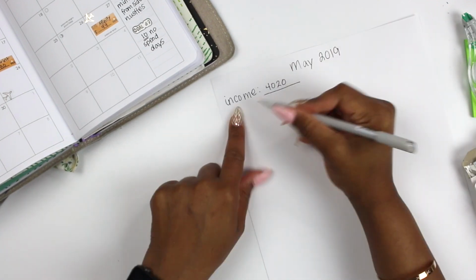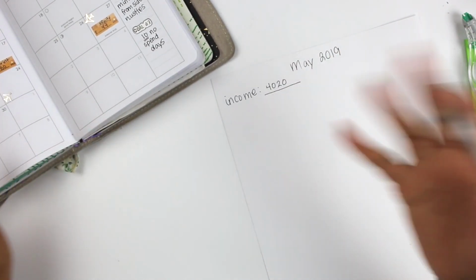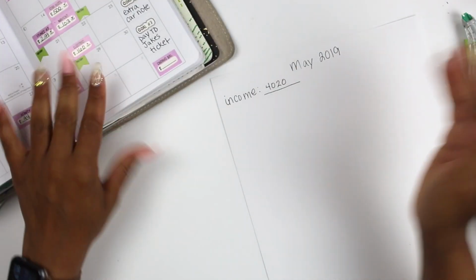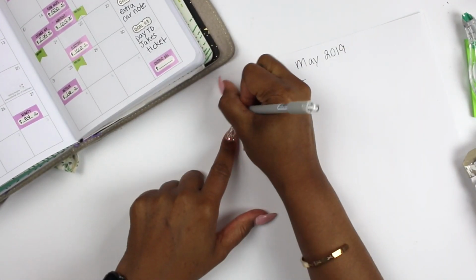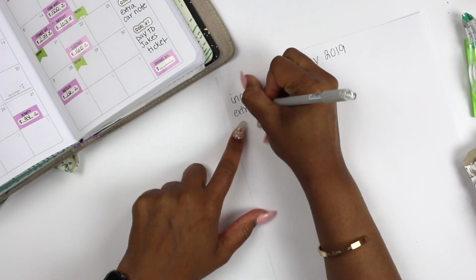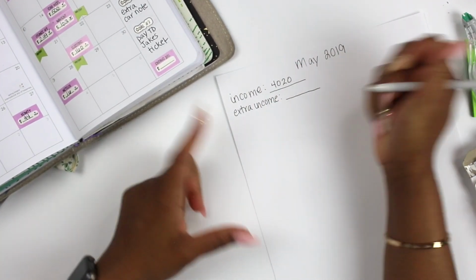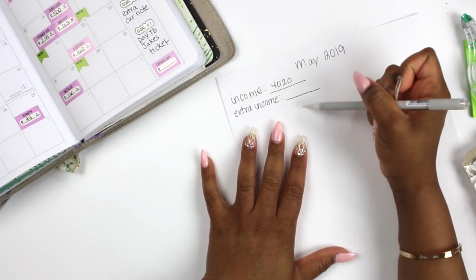All right, so if you know what your income is, mine, like I said, is $4,020. And if I have any other income, I can also mark that. So this would be my extra income, and you can write where it comes from as well. Anything that's going to come in extra, if you have any child support, if you have any payments from a property or something like that, anything that is coming in that does not include your normal work salary, you're going to want to put here.